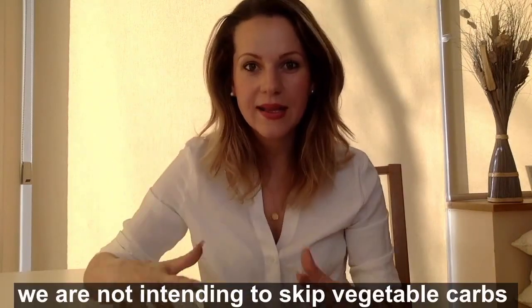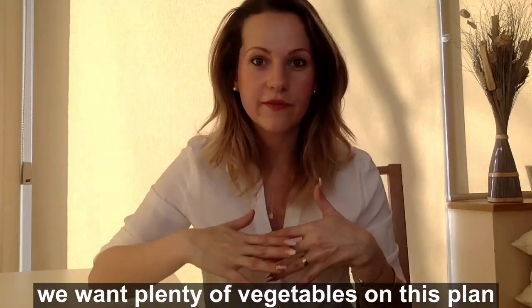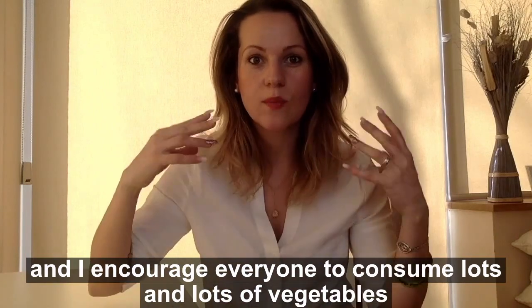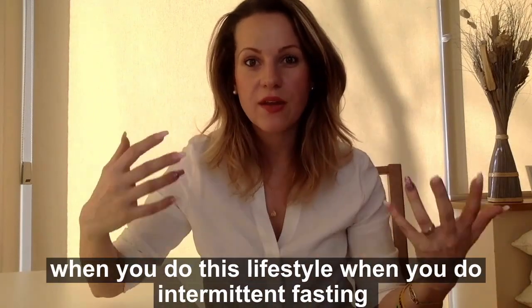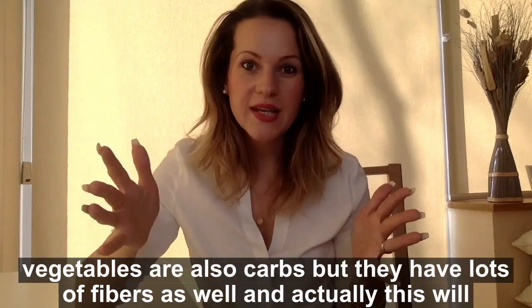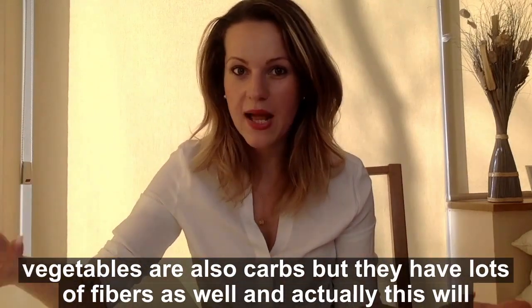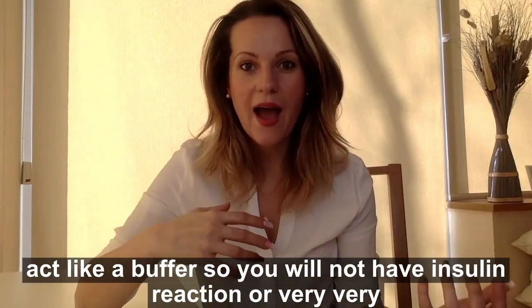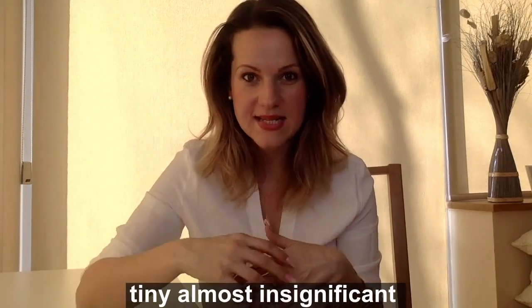We are not intending to skip vegetable carbs. We want plenty of vegetables on this plate, and I encourage everyone to consume lots and lots of vegetables when you do this lifestyle, when you do intermittent fasting. Vegetables are also carbs, but they have lots of fiber as well, and actually this will act like a buffer, so you will not have an insulin reaction, or a very, very tiny, almost insignificant one.